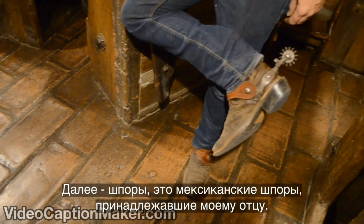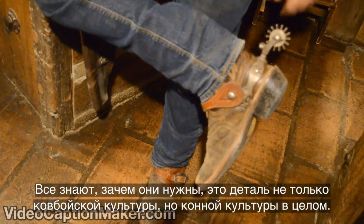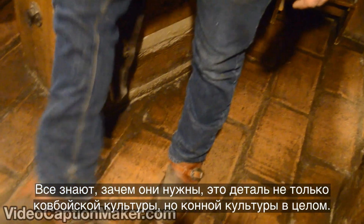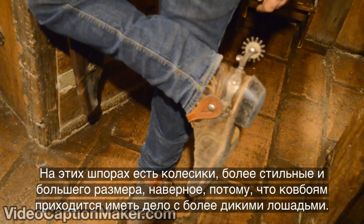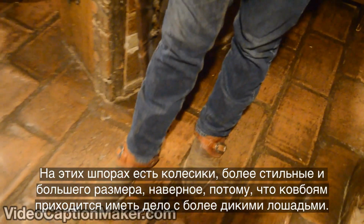Then the spurs. These are Mexican spurs. These are my dad's spurs. Everyone knows what spurs are for. They're not just cowboy culture, they're universal horse culture. You can see these rowels on the spurs are quite a bit fancier and bigger, because you have to deal with more wild horses and more wild stuff, I guess.